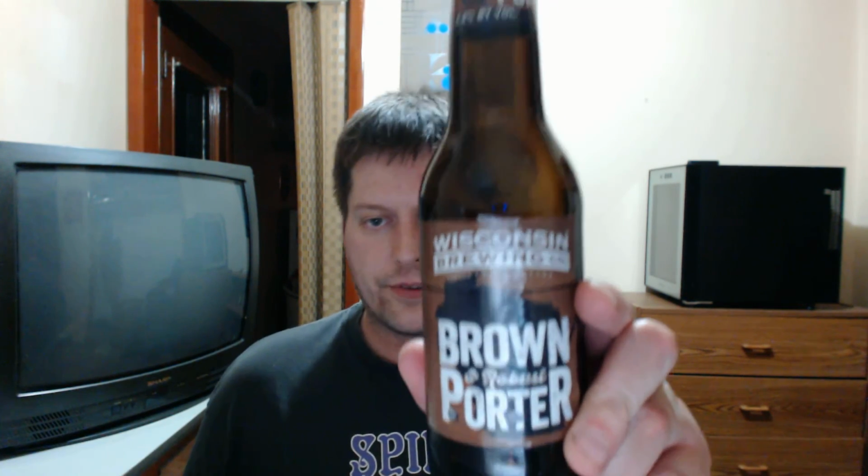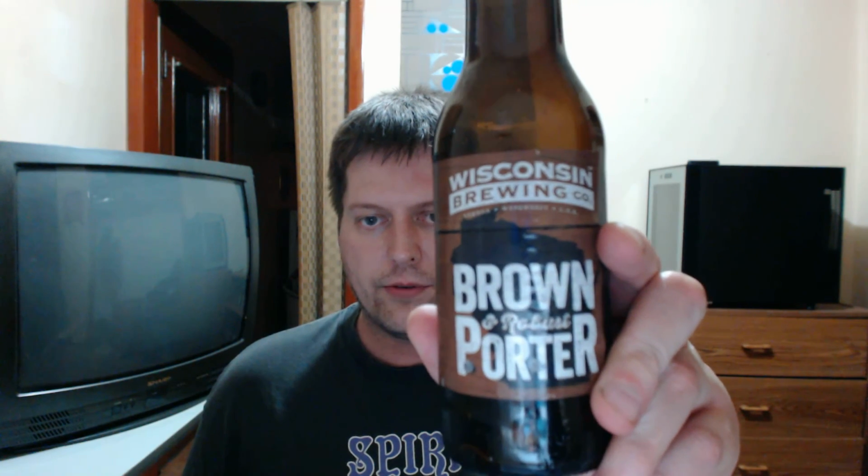It's not the most complex porter I've ever had, so I'm not going to give it any kind of massive monster score, but I am going to go ahead and give this an 8.5, guys. I'm really shocked by this one. I really wasn't expecting anything but a pretty average kind of a porter, and there's certainly more going on than that, guys. So I'm going to give it an 8.5 out of 10 for Wisconsin Brewing Company's Brown Porter.